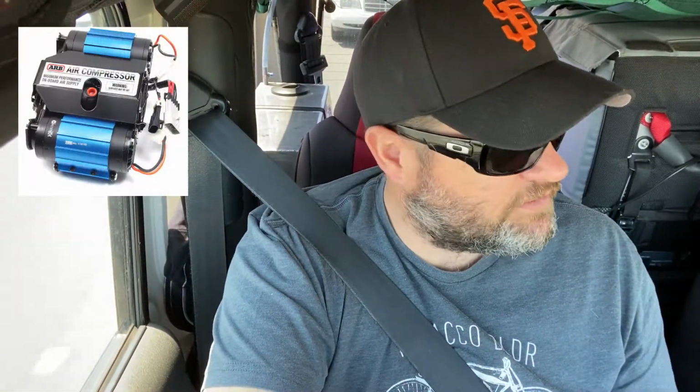But of recent trips, it seems to be struggling a little bit to pump the tyres up in a timely manner, and I figured 13 years is a pretty good life, so I'll retire that one and see what's new on the market. Obviously there's glowing reviews for the new ARB twin air compressor. Just got to do it.